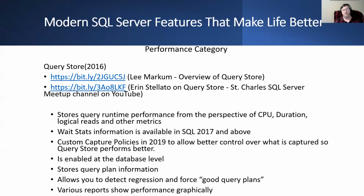You could also do things like record the output of sp_whoisactive to a database and review that information later. A lot of times it's recommended that you do that every 15 minutes, every 15 seconds, or every 30 seconds. Well, that's fine, but it leaves gaps in your performance information.